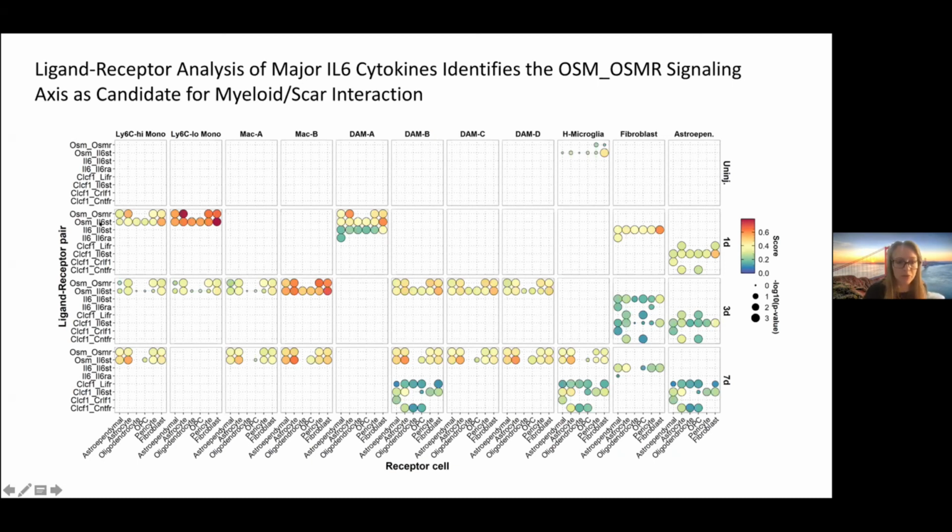As I mentioned before, these receptors have to dimerize with the GP130 receptor, which is termed IL-6ST for its gene name. So basically what we found was that right after injury, oncostatin M and oncostatin M receptor with the GP130 that's necessary for dimerization have high scores with the monocyte population, and then a little bit of the disease-associated microglia A. And then over time, the scores start to go down a little bit, but they are still showing positive scores over time.